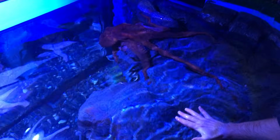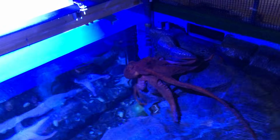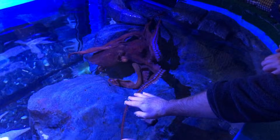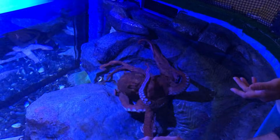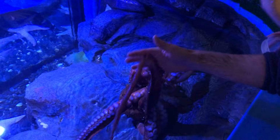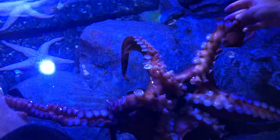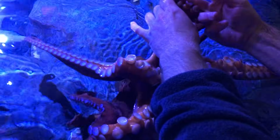So octopuses have a lot of neurons, and they equate them as being as smart as a given animal. What do they say about their neurons and how smart they are? Oh, they're an invertebrate, which if you think of the other invertebrates that we have in this exhibit, we have anemones, we have sea jellies, we have sea stars. We don't ever think of those animals as being smart. She's very intelligent. They can figure out things pretty quickly.